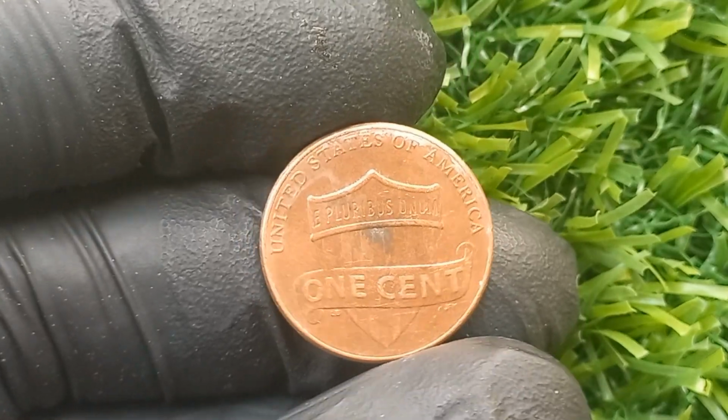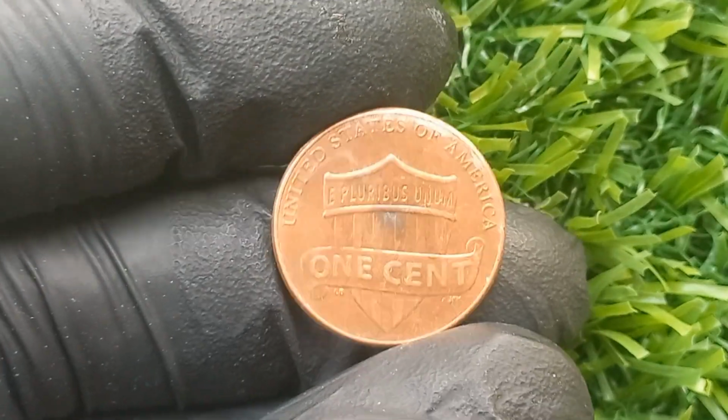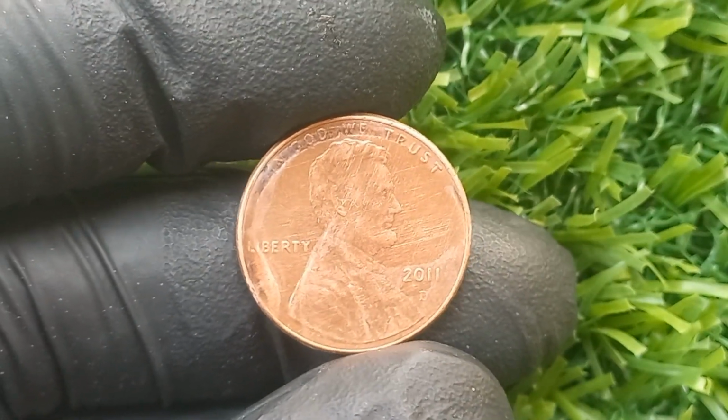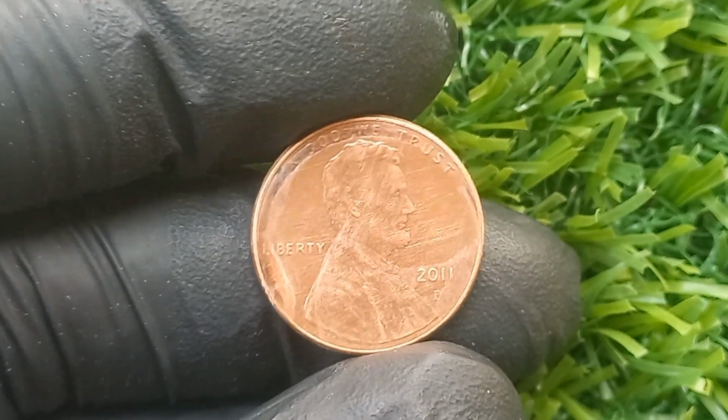This isn't just about coins. It's about opportunity. About wealth hiding in plain sight. Stick with me to the end, because the secret behind the 2011 D Lincoln Memorial penny is just the beginning, and what you're about to discover might just make you a millionaire.